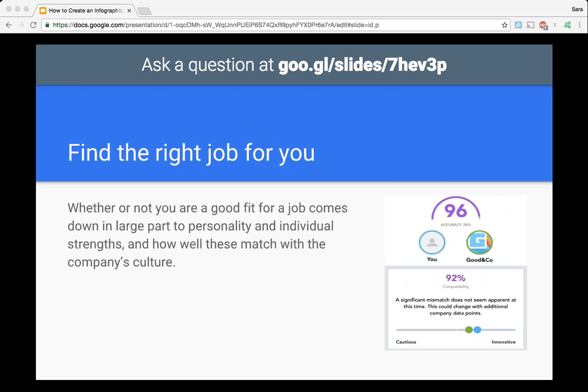We've found some interesting things. Companies like Facebook that claim to be all about creativity and freedom of expression in the workplace are actually more traditional than, say, Microsoft. And in finding this, we've been able to prepare candidates for what they're really in store for when they apply to any of these places. Because at the end of the day, whether or not a candidate and job will be a good fit comes down in large part to personality and individual strengths and how well these match with the company's culture.